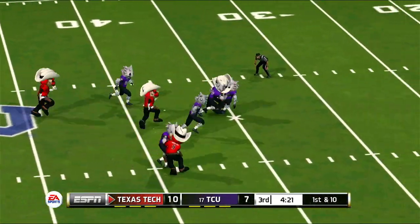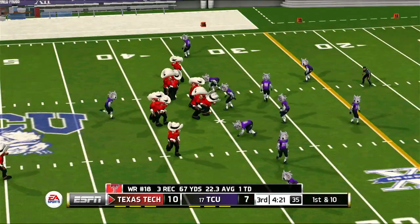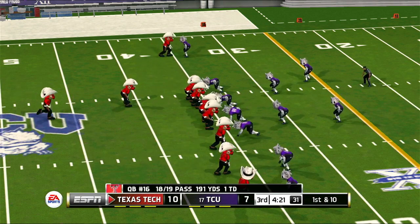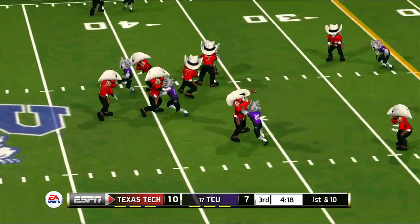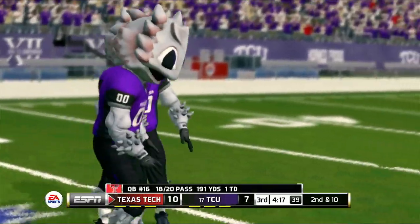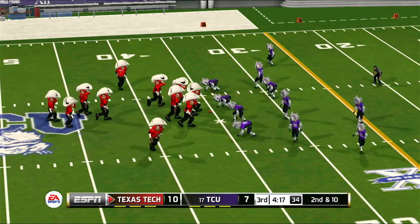Makes the catch, and look out. He's tackled at the 35. That's a gain of 25 on the play. First down. Quick to the receiver, and it falls incomplete. Second down, 10 yards to go. Ball on the 35.